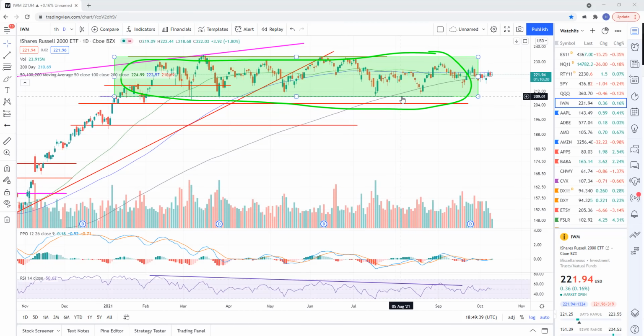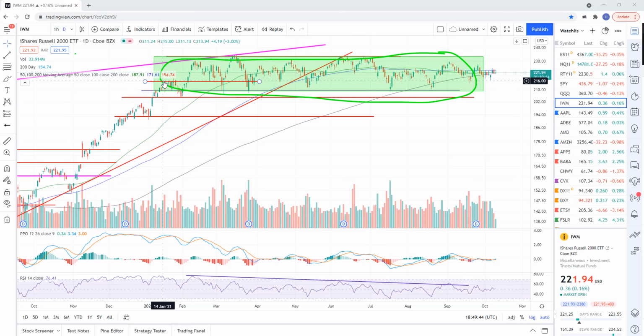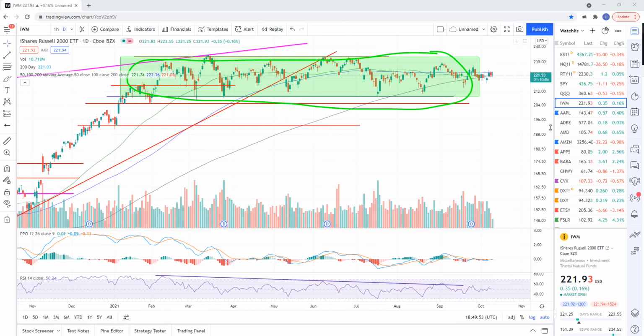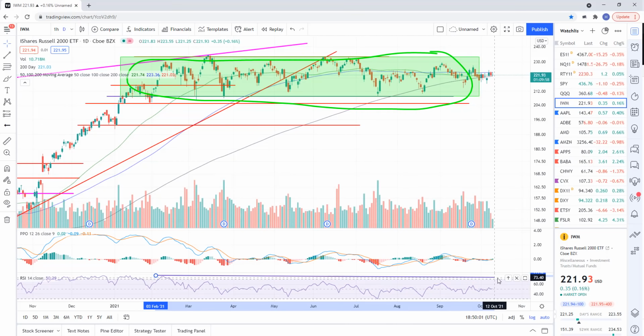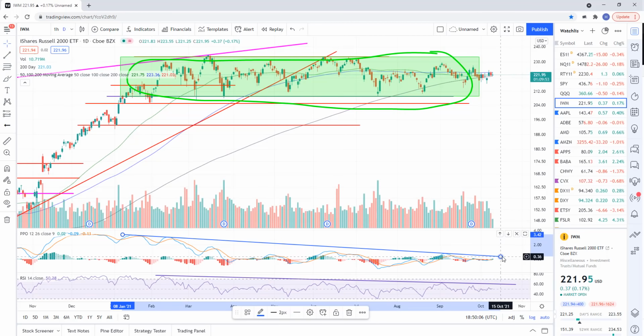IWM small caps just continues to go flat and trade sideways. You can see we've been sideways really for the entire year, gone nowhere. So until we break one side or the other of this sideways range on this daily chart, I'm not really interested in the small caps. I think we're going to break to the downside. We have big negative divergence that's been building on the RSI and the PPO. So that tells me we're likely going to break to the downside. But you don't know. Maybe they'll pop it up, break it to the upside, and then create a false breakout and then fail. That could happen. So we have to just wait for price action one side or the other before even trying to trade this.